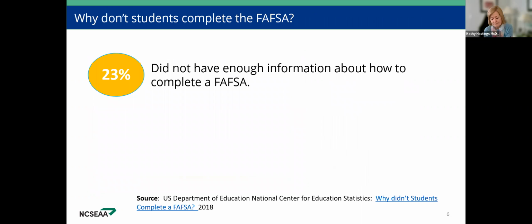And I think we all see directly some reasons why students don't complete the FAFSA, but this surprised me. This was a study done by the U.S. Department of Education, their National Center for Education Statistics. They asked folks why they didn't complete the FAFSA. And while we know there's a lot of reasons that won't be reflected in this data, 23% of students did not have enough information about how to complete a FAFSA.